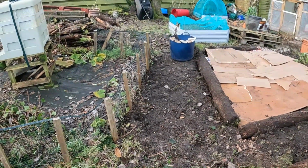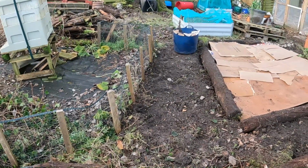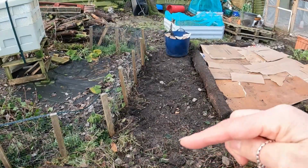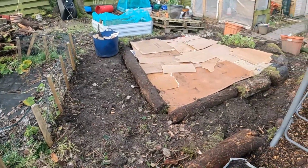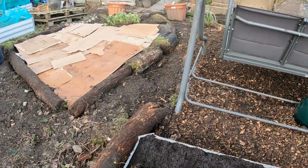So the idea here is, now that this is all cleared, I've formed a path. This path comes from where the 2 metal beds are and potentially where the apple trees will be, and it goes along by the back of the beehives over to a path that leads up the side of the garden. And then if I just turn round, just a little path as well will go down by the swing seat.